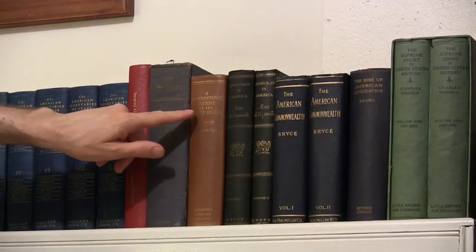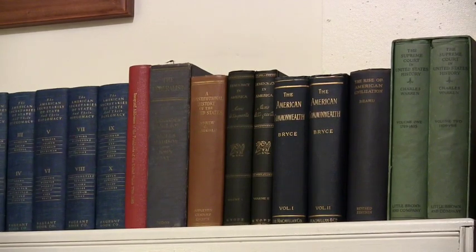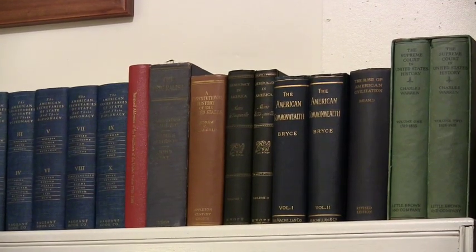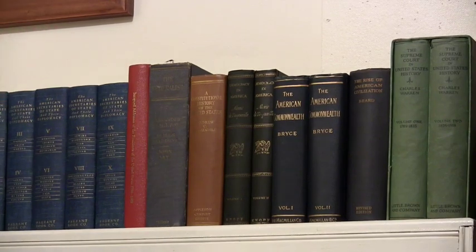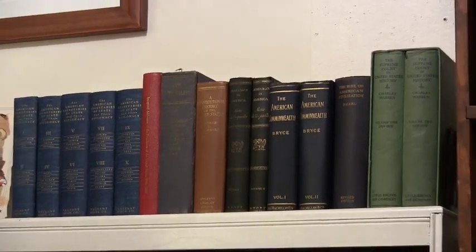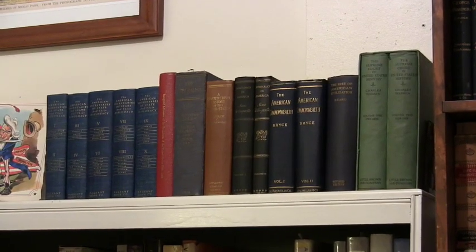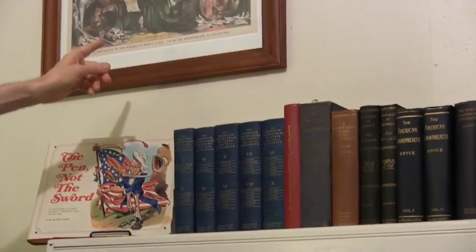Another book, A Constitutional History of the United States, by a man named Professor Laughlin, is an interesting study of various constitutional issues through American history. That's something I've referred to as well. So it kind of gives a good overview of really any period in American history from the early Republic on up.